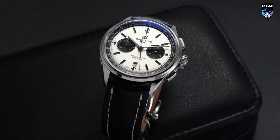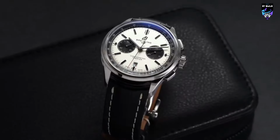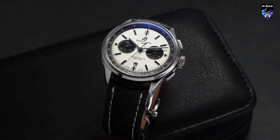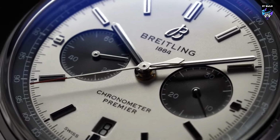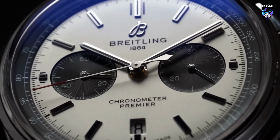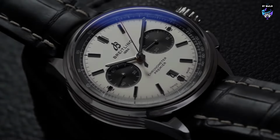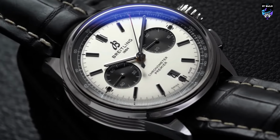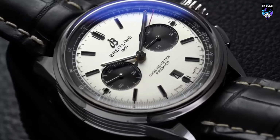The case proportions here are pretty ideal, at 42mm wide and 13.65mm thick. The Premier hides its heft and thickness extremely well, thanks to that low case profile and the polished bezel that narrows quickly and in multiple steps. This is precisely the sort of stuff that one should absolutely expect from watches that cost not $4,000 but double that. Manufacturing and finishing this bezel must be a pain compared to an ordinary one.